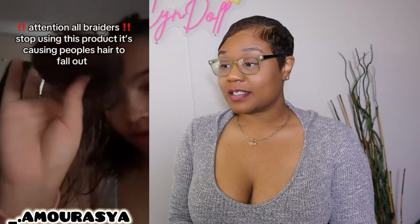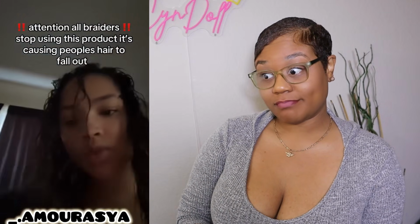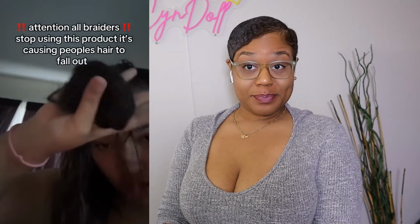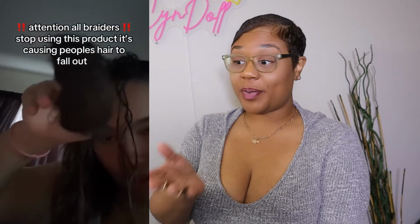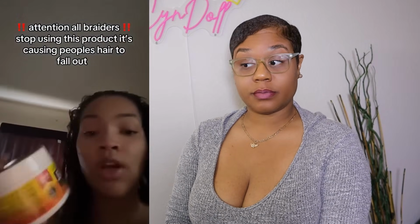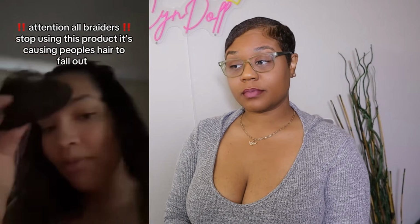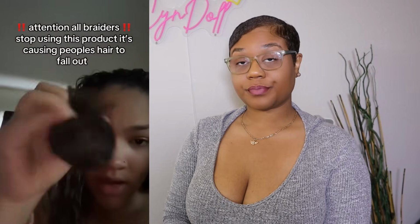I just had braids in my hair. This is my hair. All of this is my hair. It came out of my head when I just watched. Look at how much of my hair came out. We gotta start suing these, folks. Please stop using this braiding gel. Look at my hair. This is all of my hair that just came out of my head.